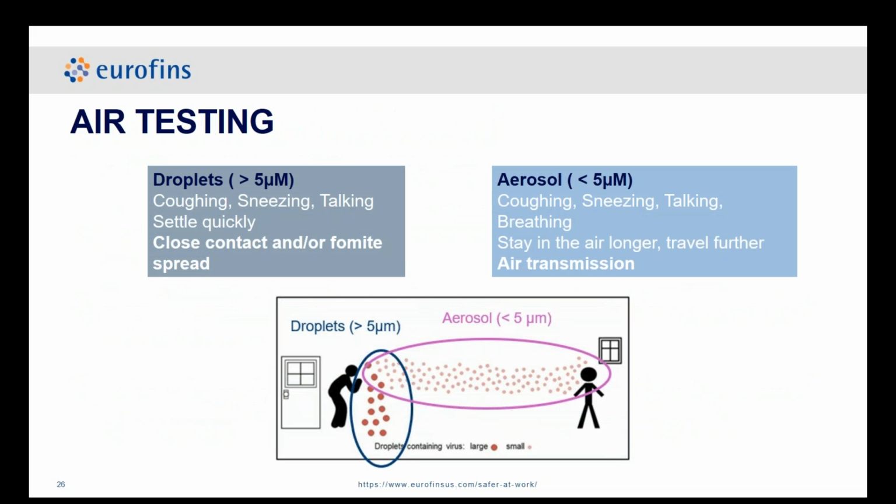For the air testing, we do need to remember that aerosols are not droplets. So when we talk about droplets, we're talking about the larger particles that settle fairly quickly. We deal with that in our swab surface testing, fomite transmission, or close contact. So those would be droplets that aren't aerosols and not considered air transmission.